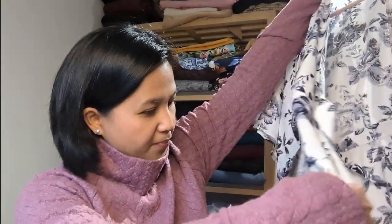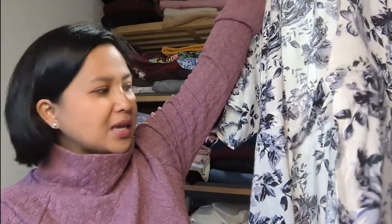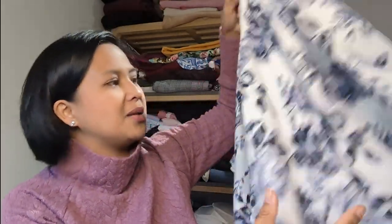So the one thing that stood out for me is that all of the pieces had to be stay stitched. Is it called stay stitch? Yeah, all of the skirt pieces had to be stay stitched, I believe. And the skirt is made up of four panels. So two for the front and two for the back. It's got a center back seam.